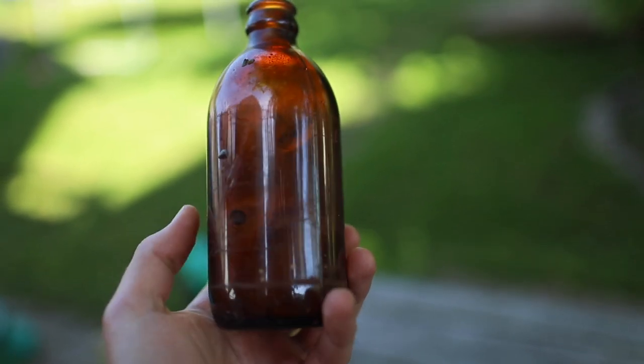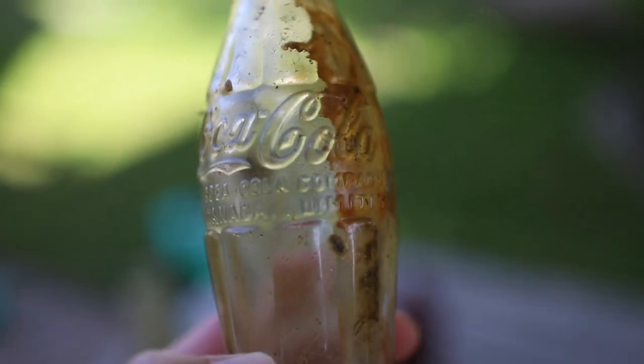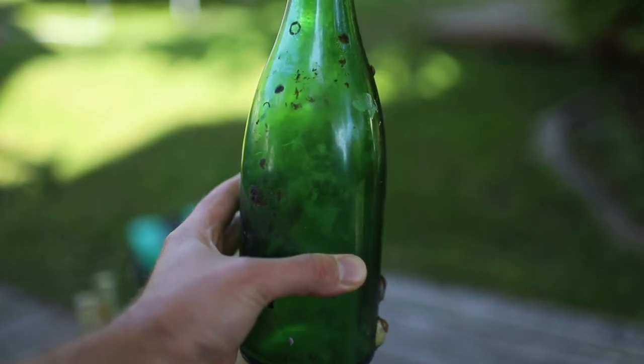Good old brown stubby bottle. There was lots of these down there. Here's another Coca-Cola bottle. This one's kind of cool though. It has more of the name of the Coca-Cola company embedded on the bottom.